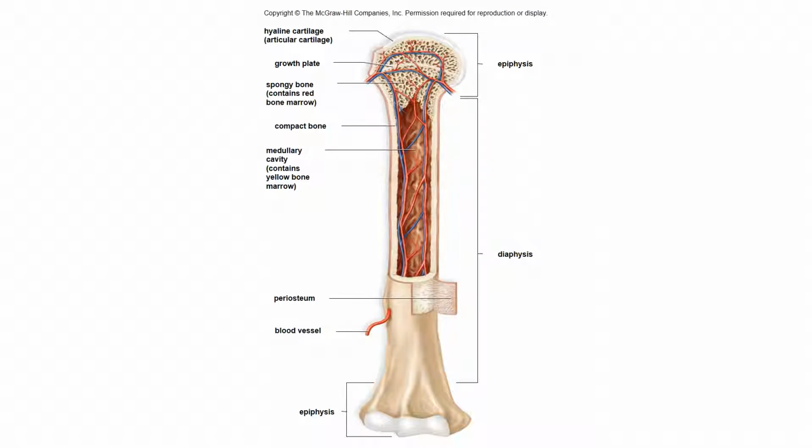And here is the inside of a long bone. Here you have your epiphyseal plates at the ends of either bone. Your diaphysis is just the shaft of the bone. And the bone has blood vessels in it and nerves, and that's one reason why it hurts so much if you break a bone. And you have compact bone and spongy bone. Okay.